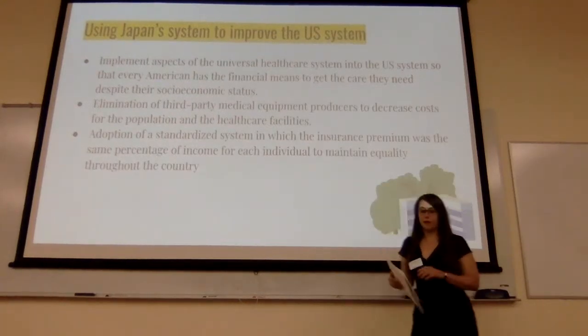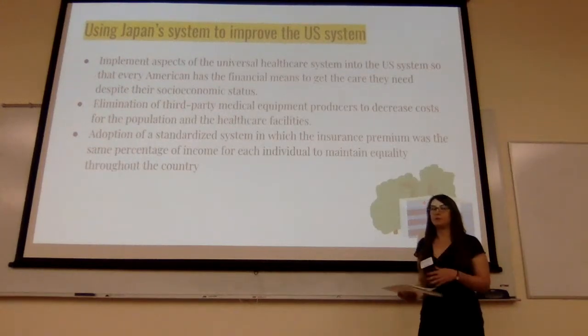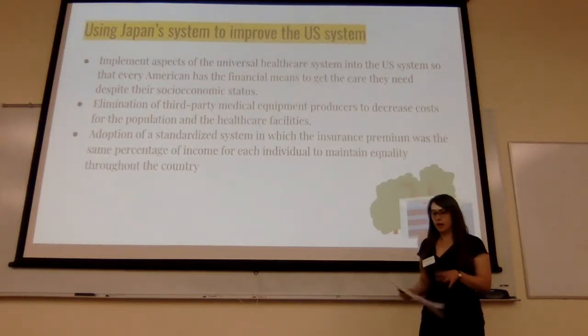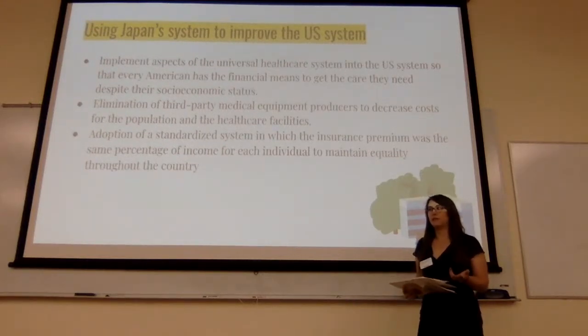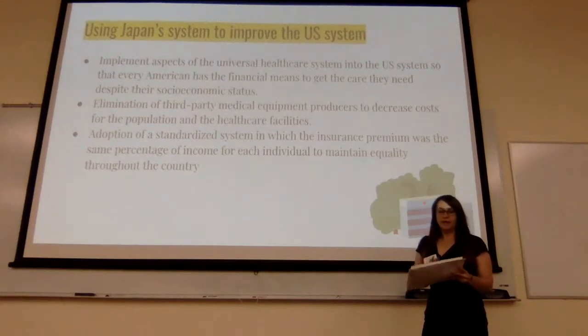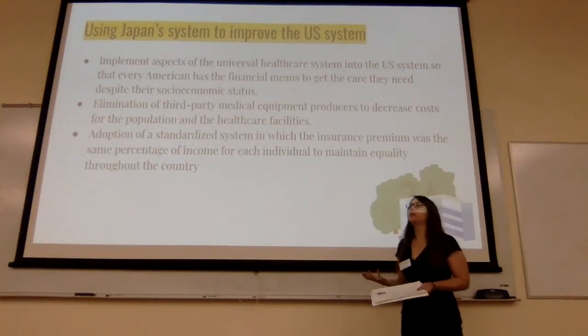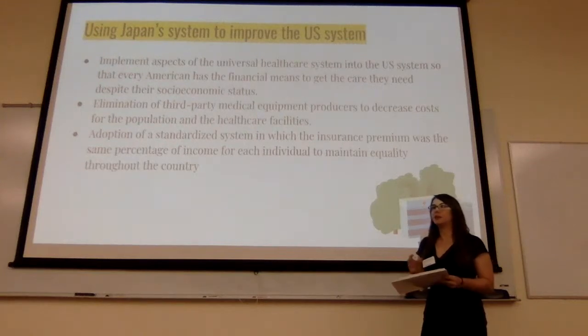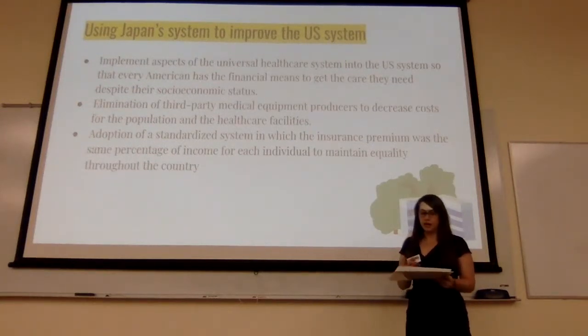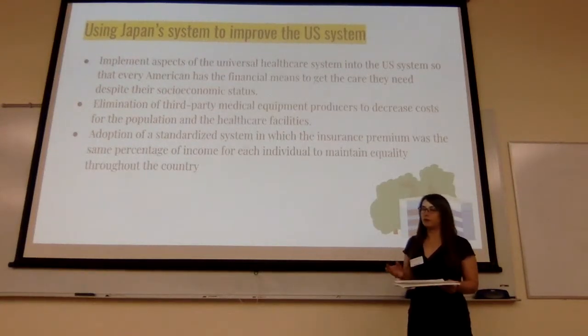So to wrap up, I want to talk about a little bit of the differences between the Japanese system and the system here in the United States, and then how we can use implements of Japan's system to help the United States. So a couple differences that we noticed was Japan has completely universal coverage, whereas the United States doesn't quite have that yet. With the Affordable Care Act and how we're moving right now, we're moving in that direction. But it's still kind of semi-universal at this time.